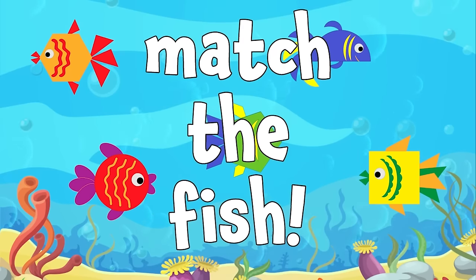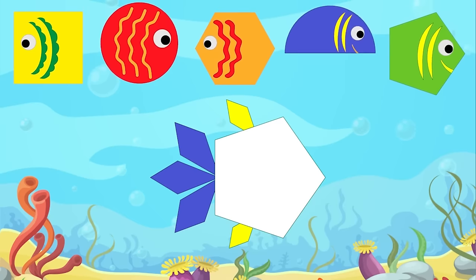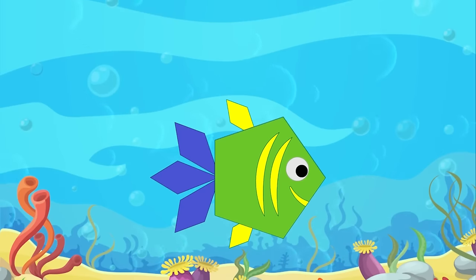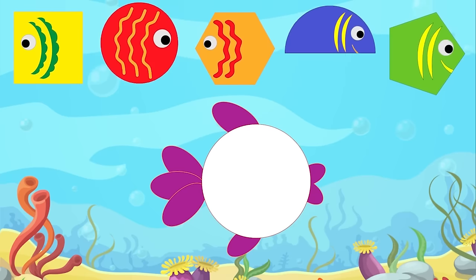Can you match these shapes? Which shape fits this fish's body? Blank space.